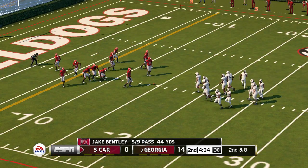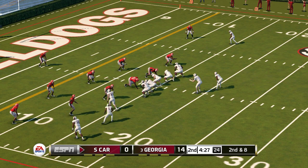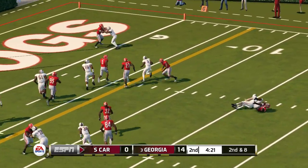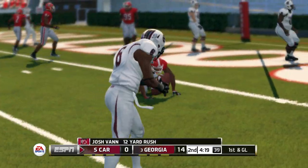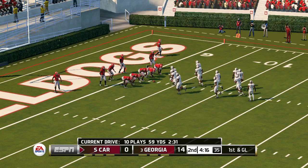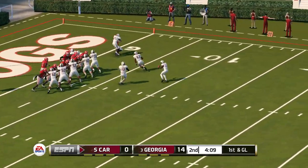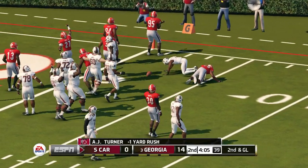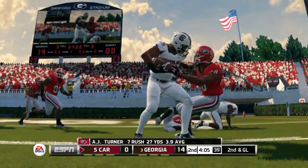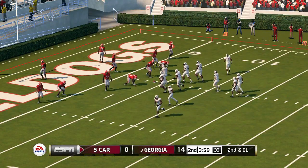From the 14-yard line, second down. They'll spread the field with five wide. Pitches back, and he's tackled at about the 3-yard line. This is the 11th play of this drive. And they'll get him in the backfield. It's second and goal. Ball on the four.